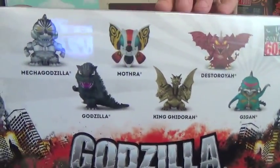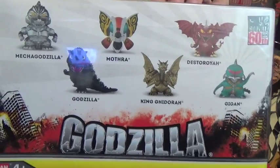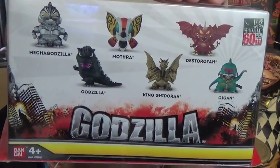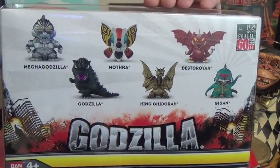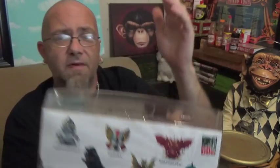And on the back, some graphics showing the characters and their names. So any of you that don't know the characters, there they have it. There's the names, but you're still not going to find Titanosaurus or Rodan or any of those guys. None of those guys made it into this. I don't actually have to crack this box open because I have another set of these and I've already cracked it open.